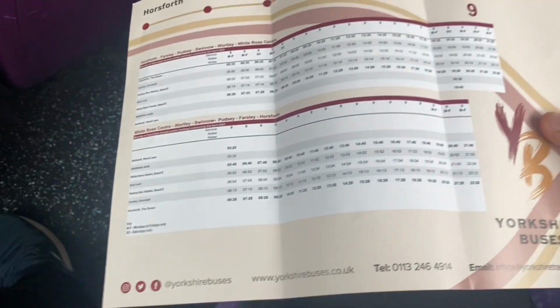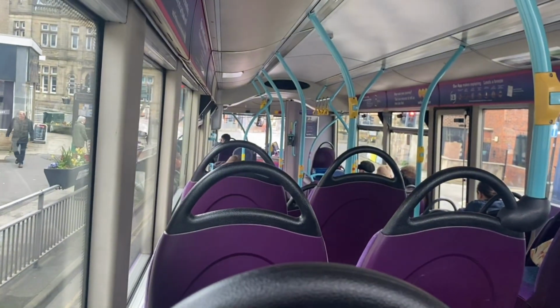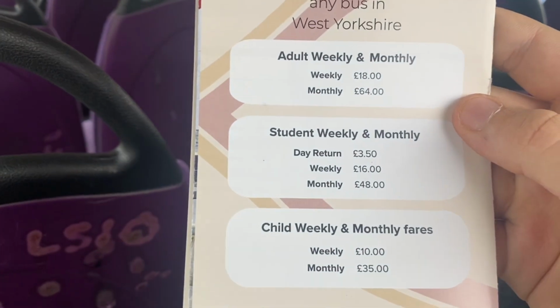Guys, there it is. That's the ticket prices and the stuff.